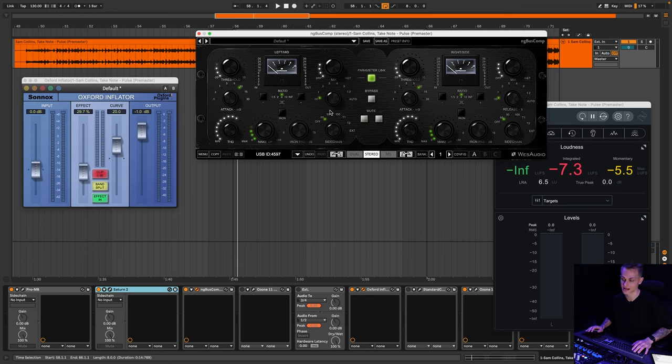The ngBus, the analog ngBus compressor, so this is an analog compressor controlled via a plugin, can actually go to 0.05, which is extremely fast. But this is super important. I'm going to only blend in a little bit, and let me show you how that sounds.